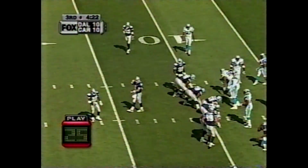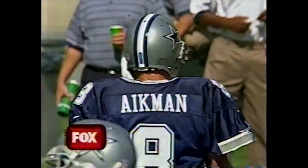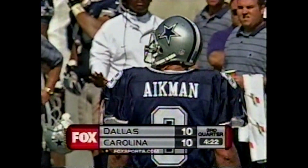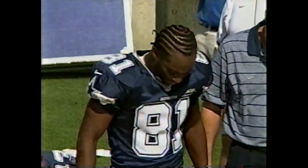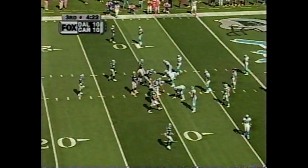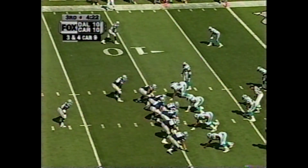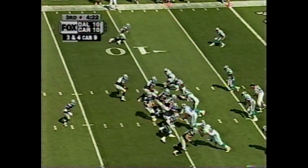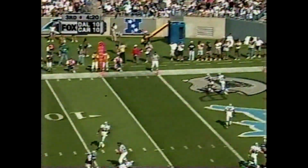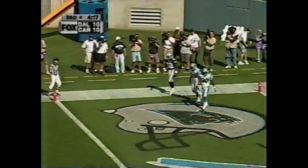On 3rd and 4, Aikman saw something he did not like, calls timeout. I think he saw the play clock. Rocket Ismail, bruised calf. His return today is questionable. So the Cowboys send out McKnight and Brazel as the wideouts. 3rd and 4 from the Panthers 9. Aikman looking end zone. Doug Evans on the coverage. James McKnight, the intended receiver.